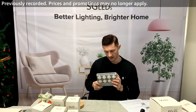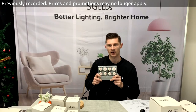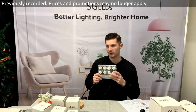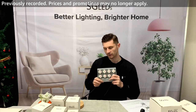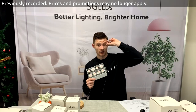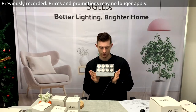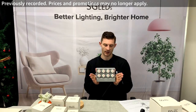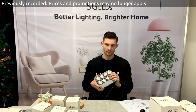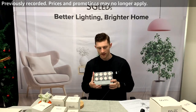As you can see here, it's got 8 heat sinks on the face of the light. It's relatively small, but it will be very bright. Once we turn it on and you can take a look, you will see how effective these RGB floodlights are in terms of illuminating wide areas. As you can see, it's got a very wide face. The beam angle itself will be about 120 degrees coming out from this angle, and they will cover a very wide area, especially on the exterior of your home.